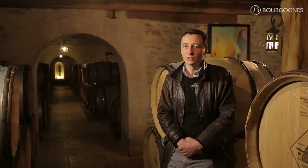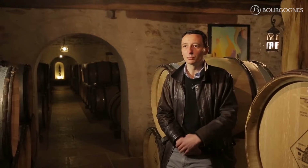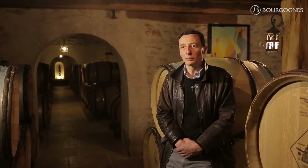So at the Château Fuissé, we vinify different climats, which are very different and very distinct from each other. And this is exactly what we want to show and to develop, the singular expression of each terroir. So I have different ones that I vinify separately. I have, of course, three favorite ones.